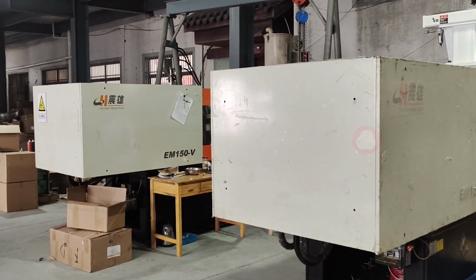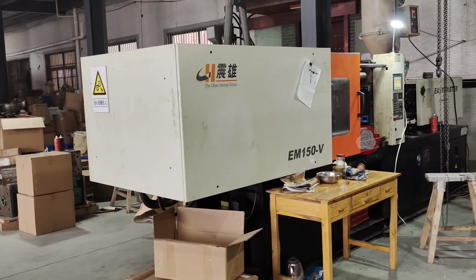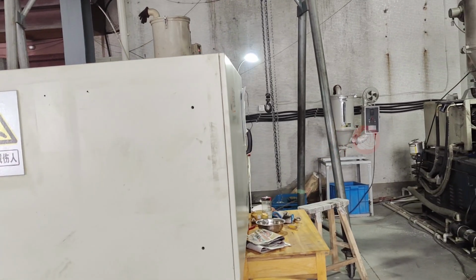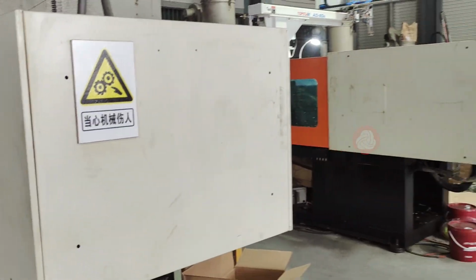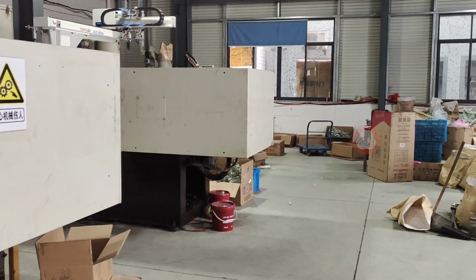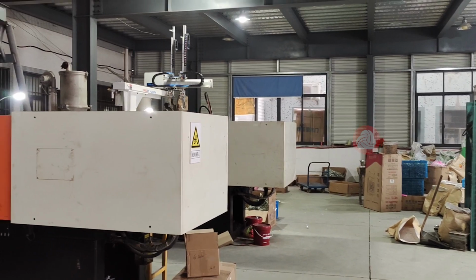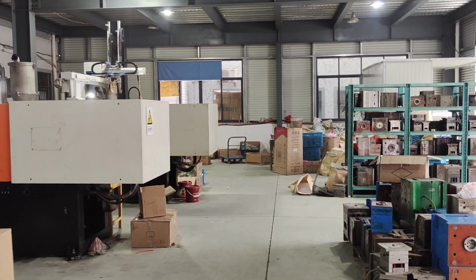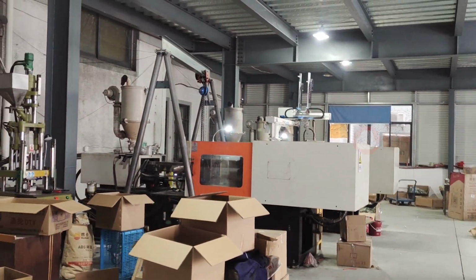Full machines all run 24 hours per day, and every machine should have 3 workers to take care of it. Each person works 8 hours, and every day they work 20 hours, and the machine does not stop.